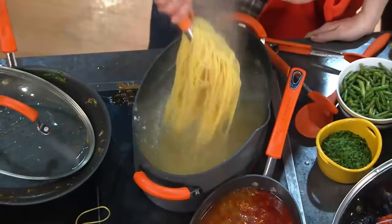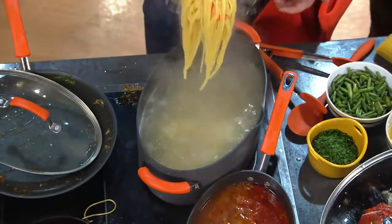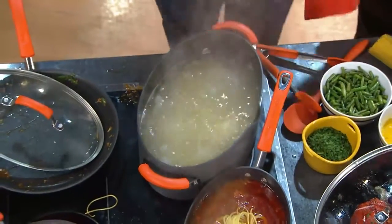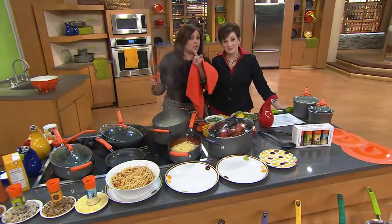And I just want to tell you, my daughter has your lasagna pan. She got it as a wedding gift. Does she love it? It's one of the best pieces I have ever seen. You know why? Because it has handles and it never gets those annoying black dots.